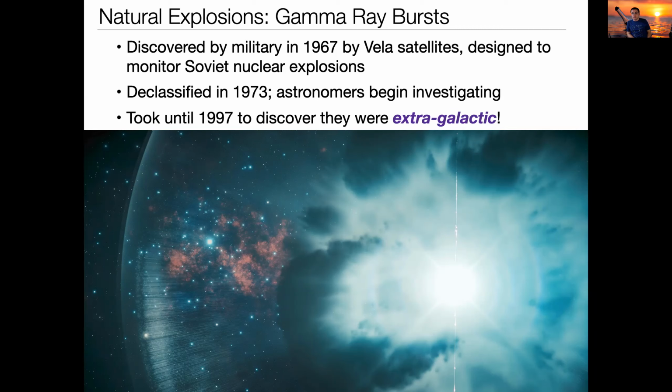It took them almost 10 years, but in 1973, they finally declassified the existence of the gamma ray bursts and let the astronomical community know, hey, there are these big explosions. They're from outer space. We don't know what they are. Have fun. And so astronomers began investigating. That meant they began trying to detect them themselves. We eventually flew many satellites for doing this. They began trying to figure out what might cause them. And in particular, we had to know where they were coming from.